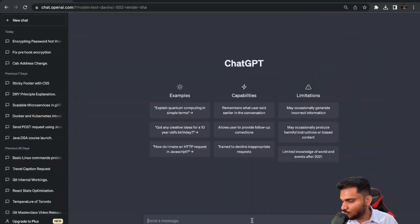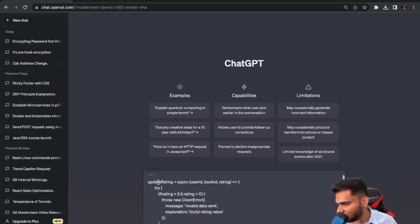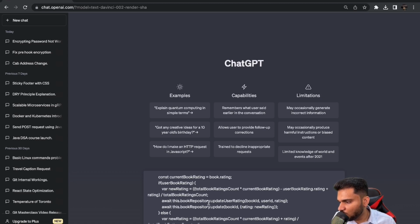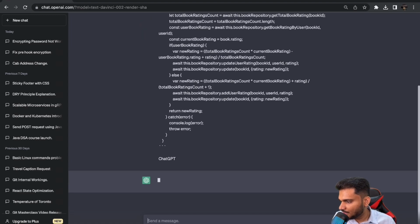So now let's put our second prompt. Here you can see I asked ChatGPT, can you make this function more clean? I have written a function, right? It's already pretty good, but there are a few nitpicks that I am directly able to see, and let's see whether ChatGPT is actually able to resolve it or not.